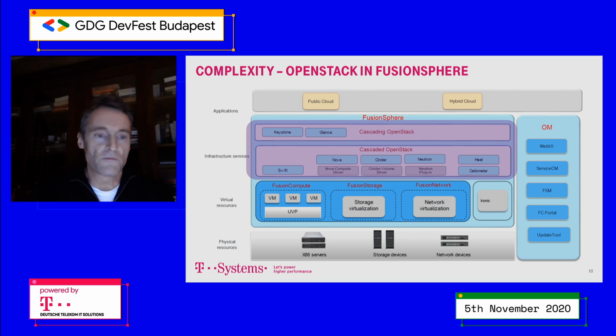So, as Nils already described, in the heart of our platform, we have OpenStack. So we are OpenStack compliant, but since we are using a vendor-specific solution, this is only part of the platform. In order to provide appropriate virtualization environment for our compute, storage, and network resources, we have special Fusion Storage, Fusion Network, and Fusion Compute solution. And for the applications, of course, we also have the one which is provided by the vendor.